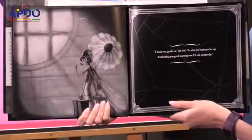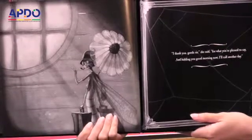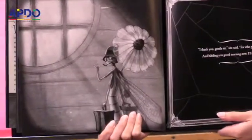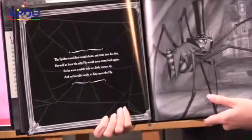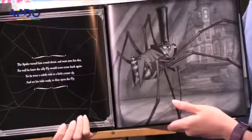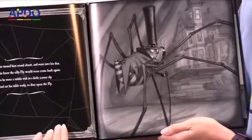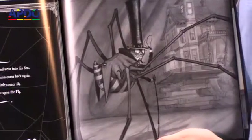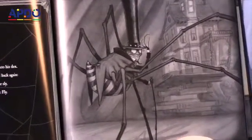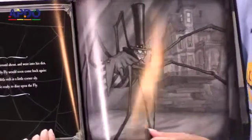"I thank you, gentle sir," she said, "for what you are pleased to say, and bidding you good morning now, I'll call another day." The spider turned him round about and went into his den, for well he knew the silly fly would soon come back again. So he wove a subtle web in a little corner sly and set his table ready to dine upon the fly. Uh-oh.